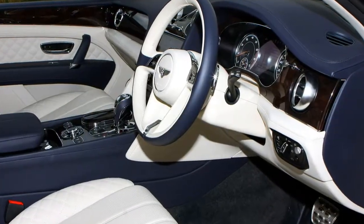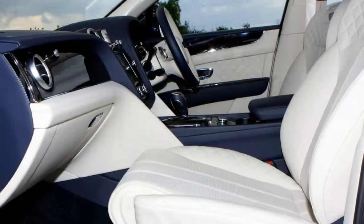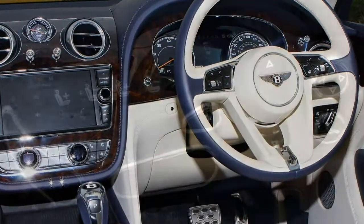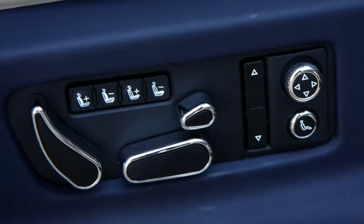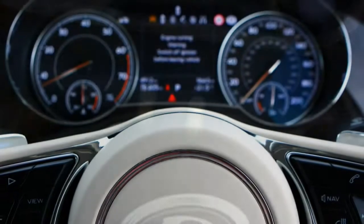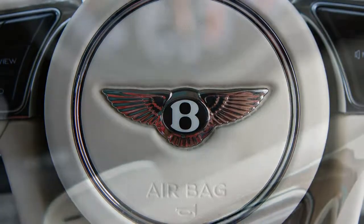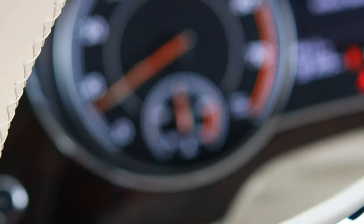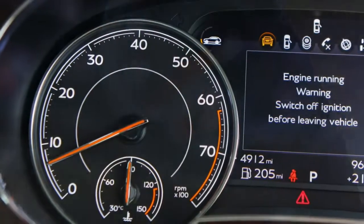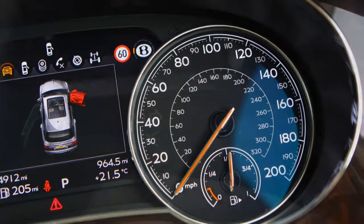The boot measures 431 liters in the most luxurious 4-seat mode, but depending on the configuration of the rear bench this reaches 484 liters if you go with the 5-seater. Removing the hinged, leather-bound parcel shelf unlocks 590 liters of load area, while folding the rear bench means 1,774 liters is available. All cars have a remote-operated powered tailgate as standard.